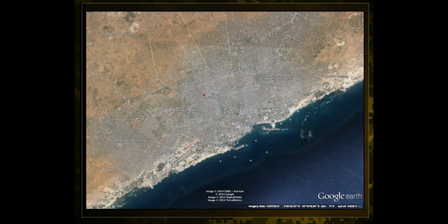Though it is not far at all geographically, the distance became quite large to the men of Task Force Ranger on the ground when seemingly out of every window, every doorway, and every road or alley, someone was firing at them. It is on this stage that the battle unfolds.